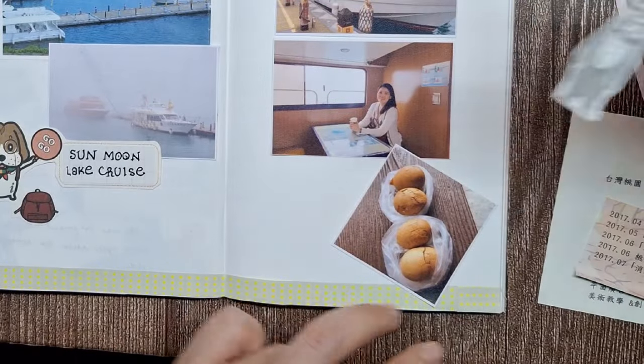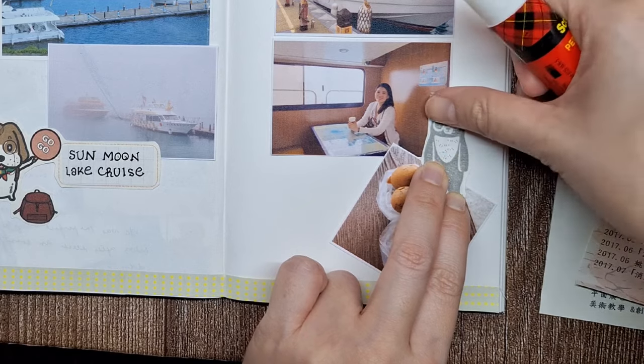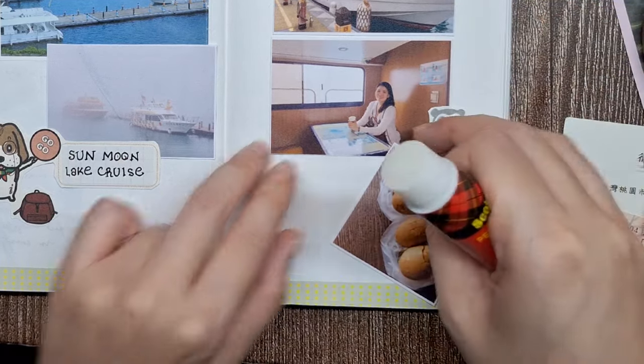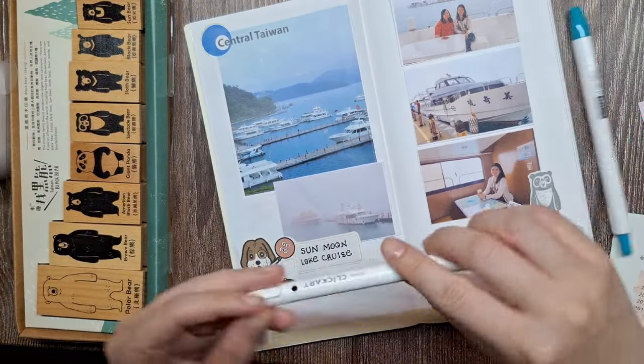For a little variety, I angled the tea egg photo slightly. It adds a casual look to the layout. You can try tilting some photos or illustrations just a bit to create a sense of movement, especially if you're working with a lot of rectangular elements.